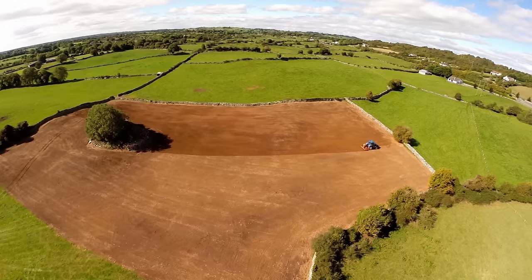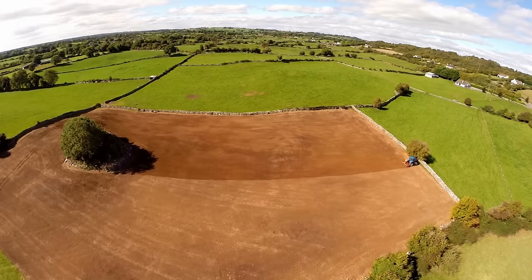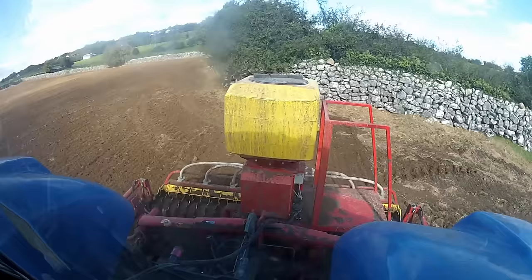We take a look at Kieran reseeding some lay ground with his New Holland T7200 and Pottinger Power Harrow. What reseed do you do? Mainly lay ground, back into grass. Do you do much plowing then? No, just reseeding, yeah.